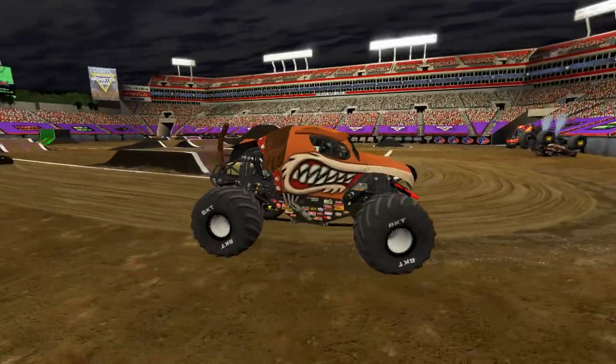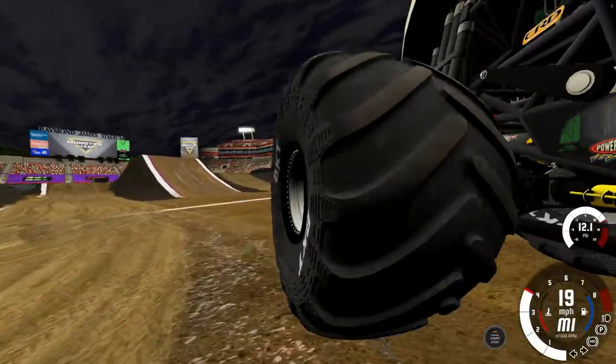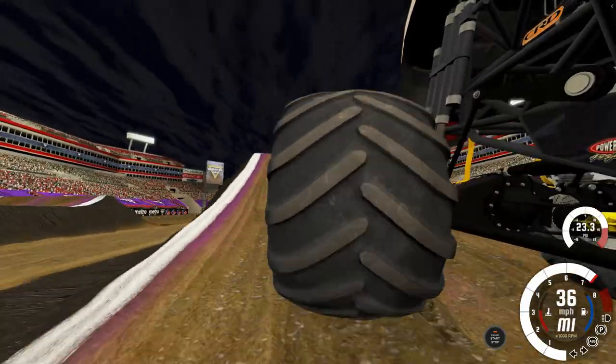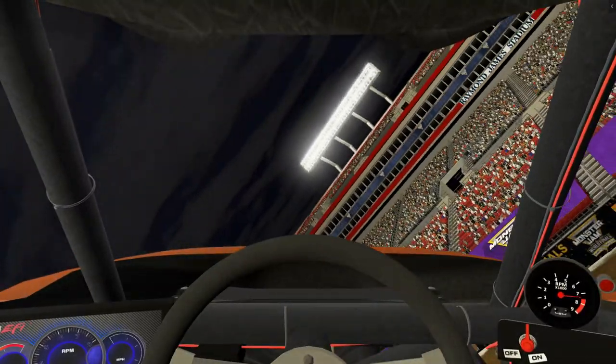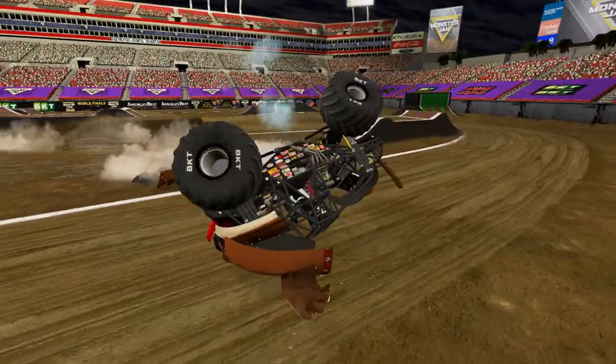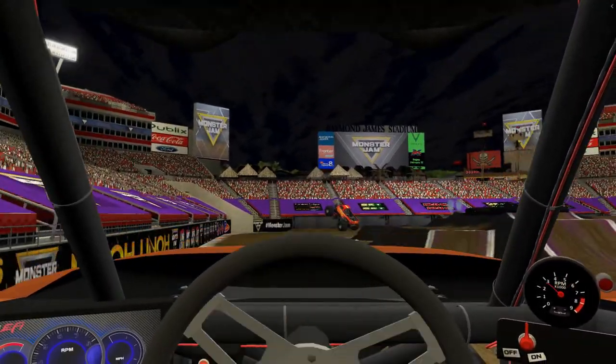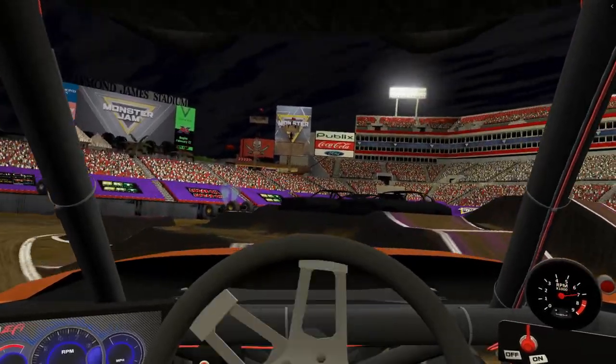Giving the crowd what they came for. Going for some more big air. Nicely done. Oh no. Oh, Monster Mutt fell, begging for bones, but he was able to get back up. Good job, Monster Mutt.